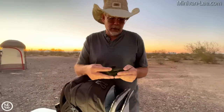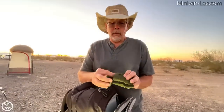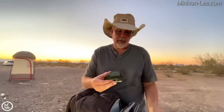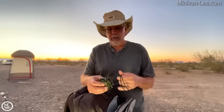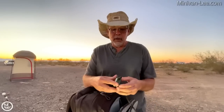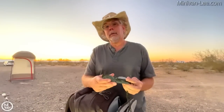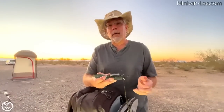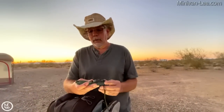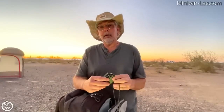I do carry a U.S. military grade compass that illuminates at night, self-illuminating. I know we have compasses on our phones, but if something happens and you don't have your phone, and you don't know how to read a compass to set your heading, if you're out in the woods or in a desert, that could be your life. So I recommend a real good compass and learn how to use it.